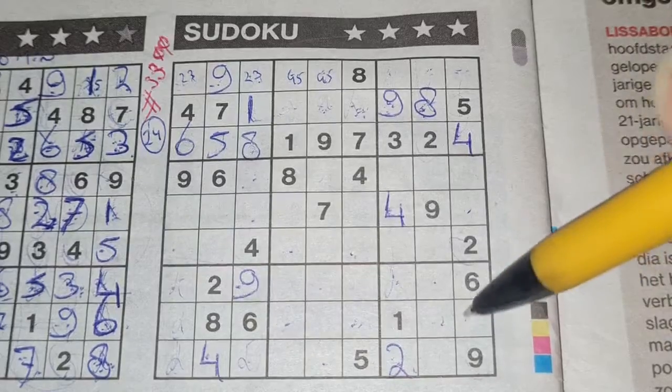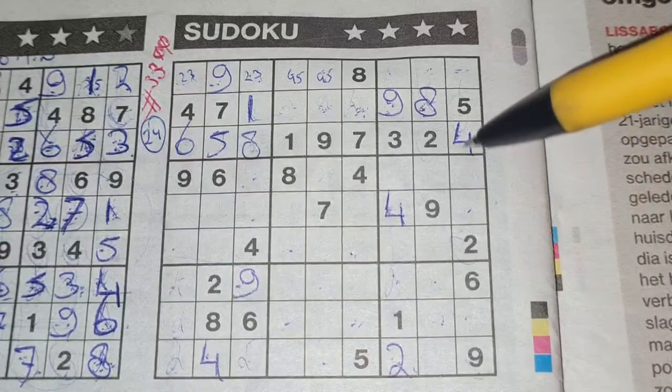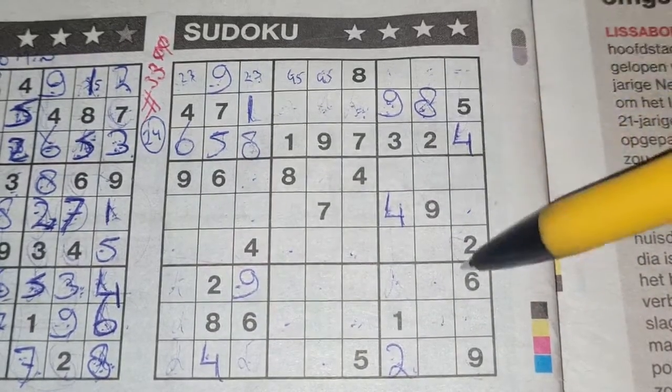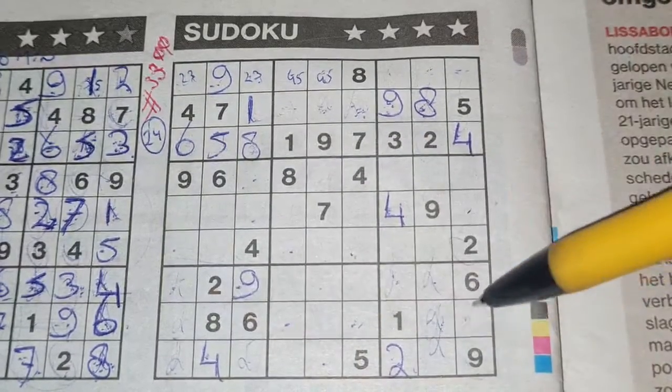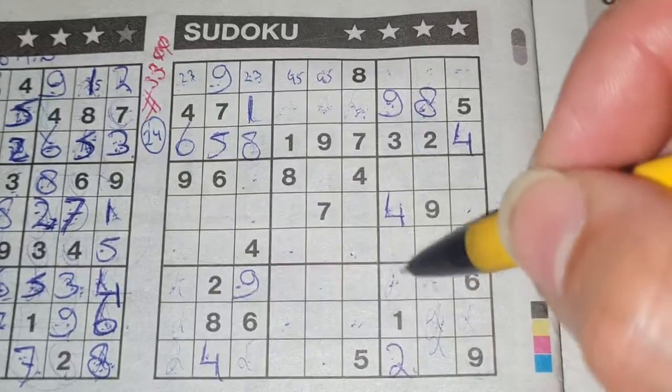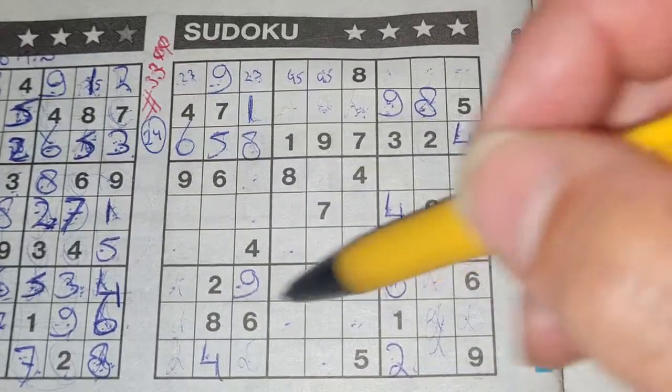5 missing numbers in this big square. One of the missing numbers is an 8. We see an 8 in this column. So no 8 in these 3 boxes. There, no 8 in those 2 boxes. So 1 box left for the 8. Should be there.